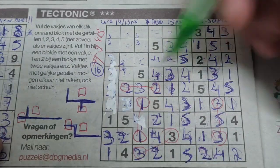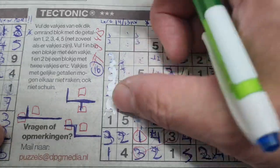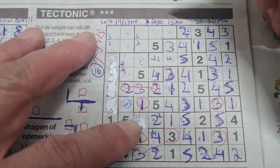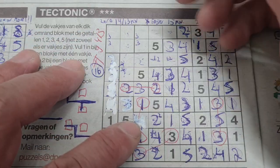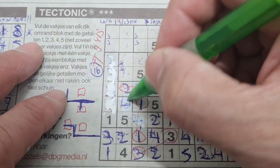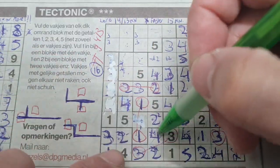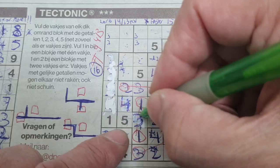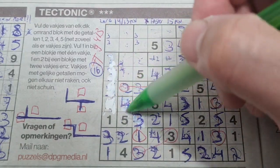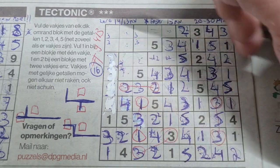Okay, so this can be a 4. That box should be a 4 then, because we have a 4 here. All right. This box should be a 4, and this box should be a 3 then. We have a 4 here. All right, this is correct. These 2 boxes can be a 4. So the 4 could be here, could be there.